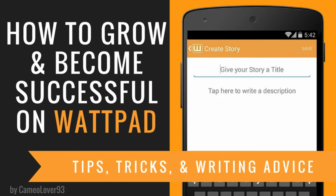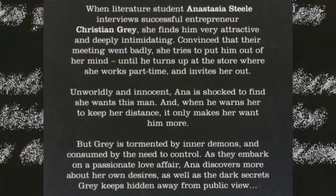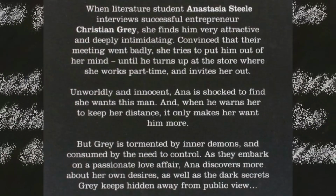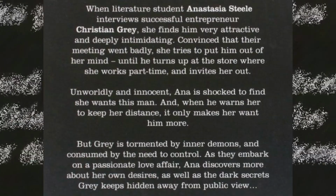Now, I hope that makes sense. If not, I do have an example here from 50 Shades of Grey, of all things. So let's take a look at this description and kind of break it down here. So, if you're looking on the screen, the blurb is as follows. This is for book 1.